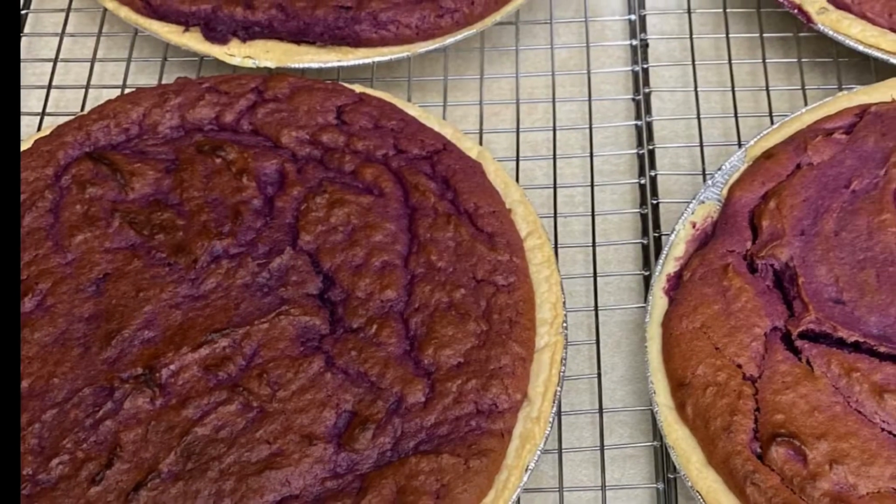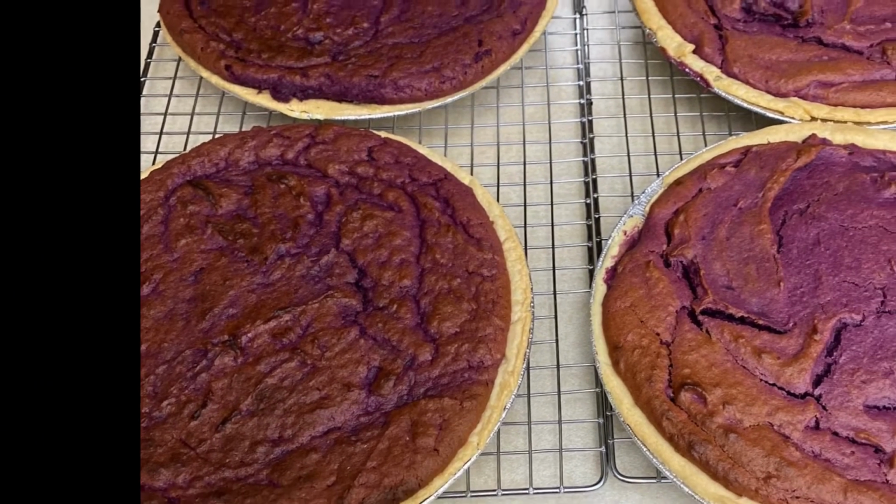I was asked what I was going to do with the purple sweet potatoes. Made a couple pies.